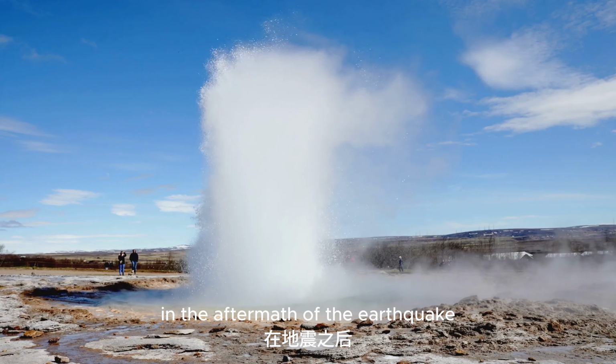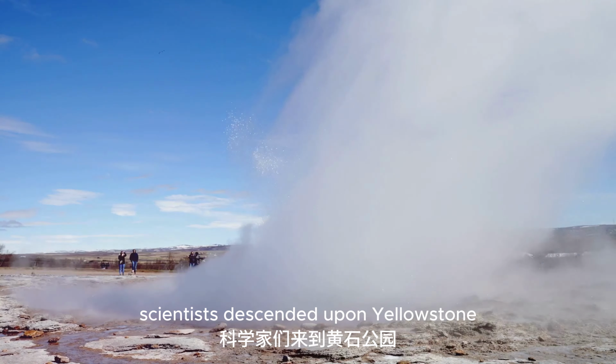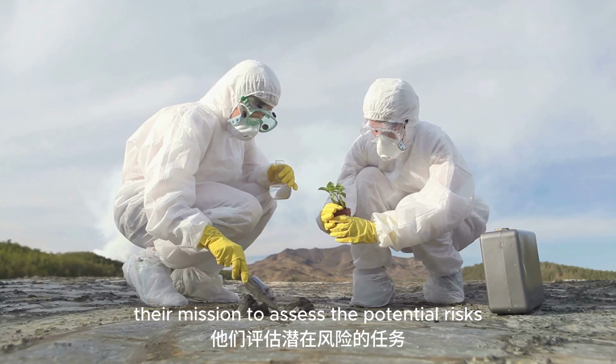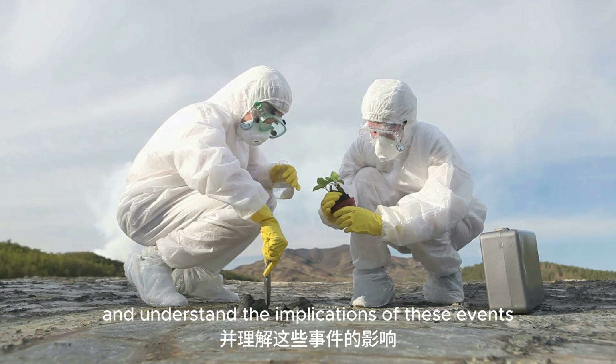In the aftermath of the earthquake and subsequent geothermal activity, scientists descended upon Yellowstone. Their mission: to assess the potential risks and understand the implications of these events. Data poured in from seismic stations, GPS units tracking ground deformation, and thermal imaging cameras.